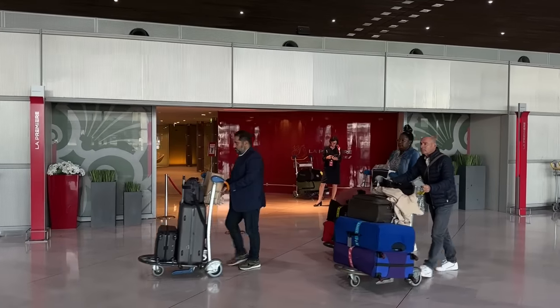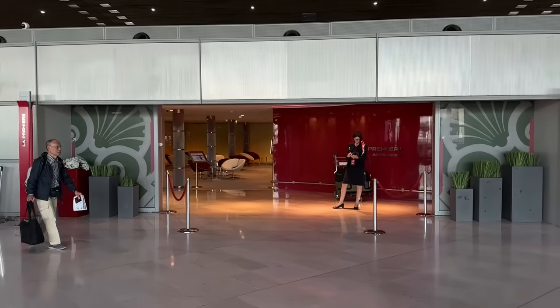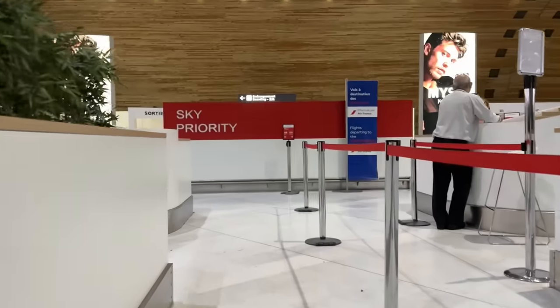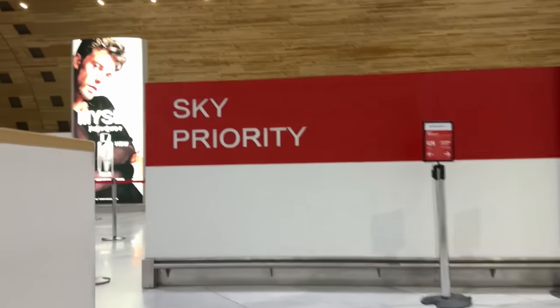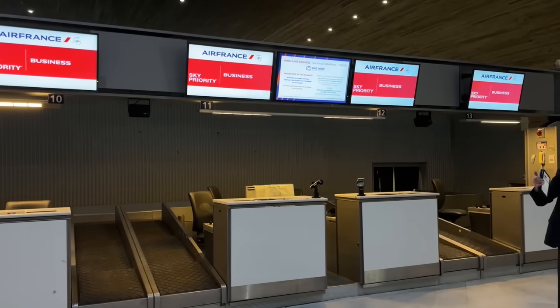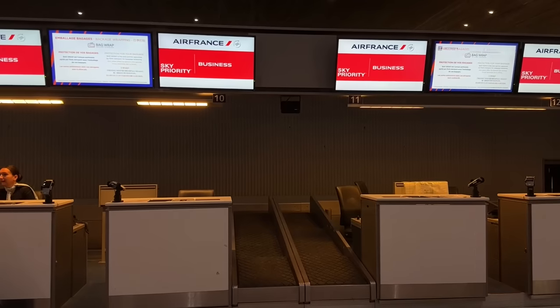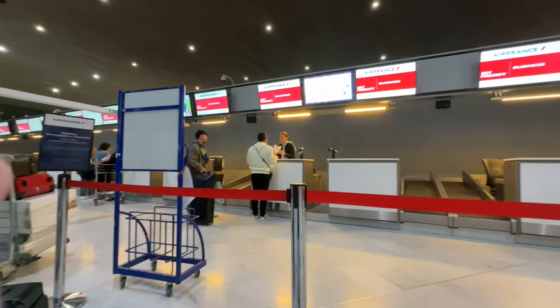Right next to that is the ultra-exclusive La Première First Class check-in, my next ultimate bucket list item that I don't know when I'll actually be able to try out. As mentioned, the Sky Priority check-in area seemed to be split into 4 groups. We headed off to the business class check-in area for non-US flights, got our boarding pass, checked our bag, and continued on towards immigration. All said and done, the check-in process only took about 10 minutes.